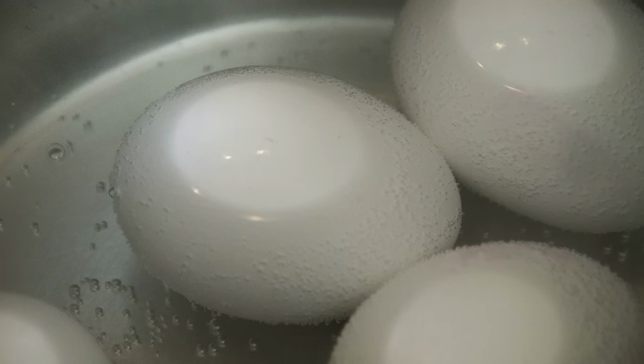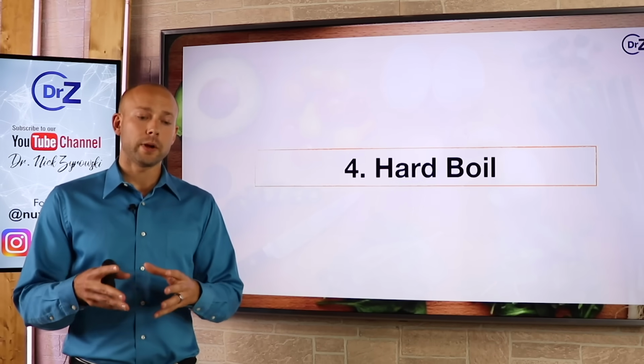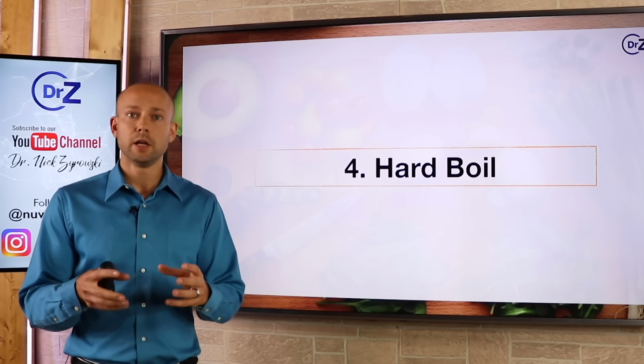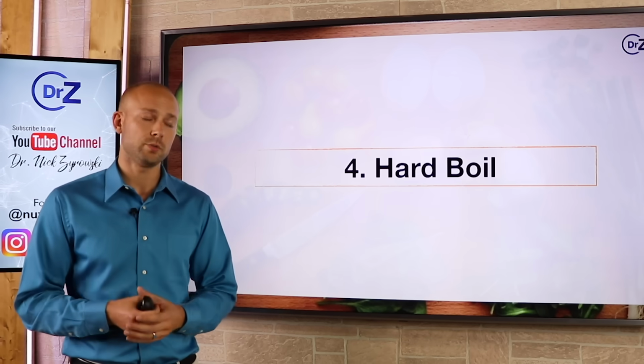Next, let's talk about hard boiling an egg. Now, hard-boiled eggs are great because they're easy to take on the road with you, they're easy to throw in your lunch, and one of the great things about cooking an egg like this is that you are going to basically leave the shell on and you're going to leave the protective membrane, which is going to help protect the fats and the nutrients and the proteins within the egg.